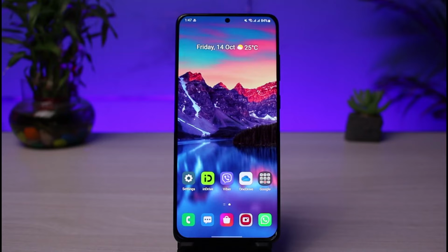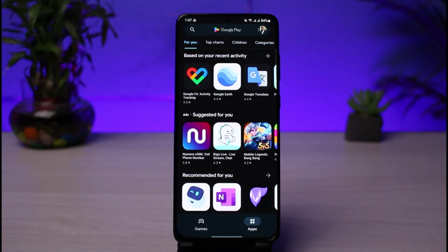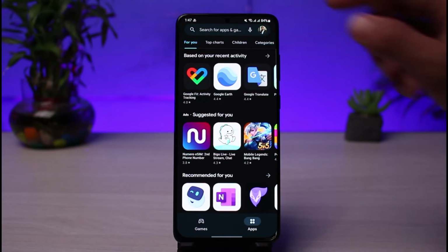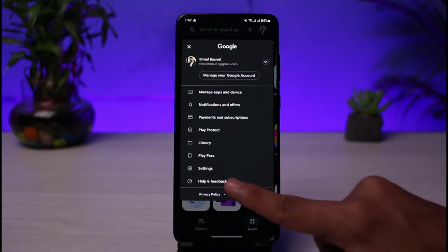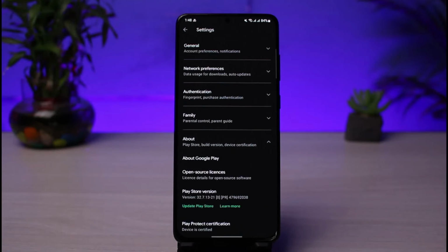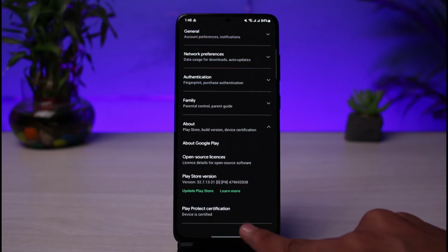In order to check the Play Protect certification status, we'll just go ahead and open up our Play Store. Once you open up the Play Store, go to your profile on the top right corner over here and simply select it. Once you select your profile icon, just go ahead and select settings. Once you go to settings, select about. Once you go to about, at the very bottom of the screen you can see Play Protect certification and you can see device is certified.